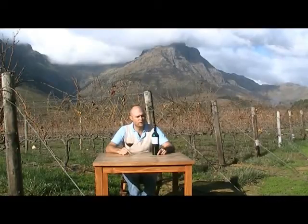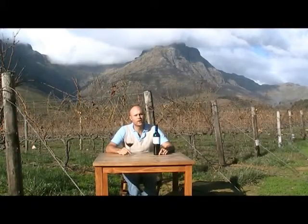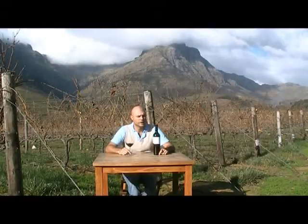Welcome to the final wine in our range. This wine, to say it's special would be an understatement. I think this is one of our real feature wines, our flagship wines. This is the Donatus Red 2007. This year is a blend of Cabernet Sauvignon and Cabernet Franc, 95% Cabernet Sauvignon, as I mentioned with the vineyard talk.